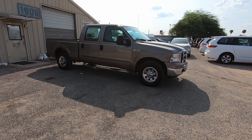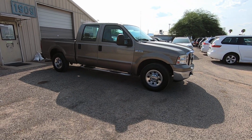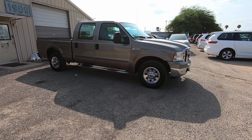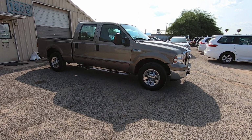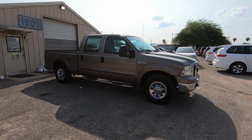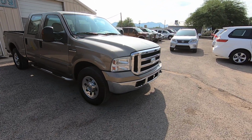We're selling this truck as a 2006 Ford F250 crew cab short bed. It's a 5.4 liter gas V8, two-wheel drive. It's an XLT, which is cloth. It has 131,511 actual miles. It was a theft recovery purchased directly from an insurance company in Houston, Texas. It is on a clear title.